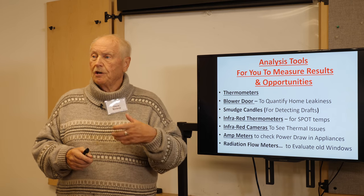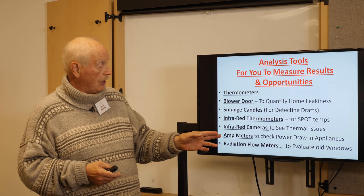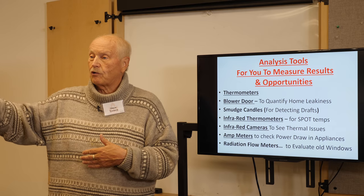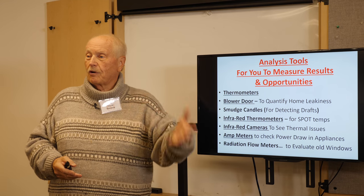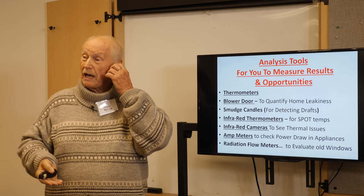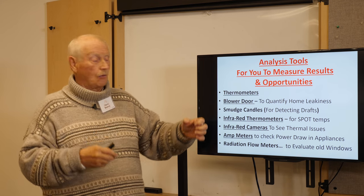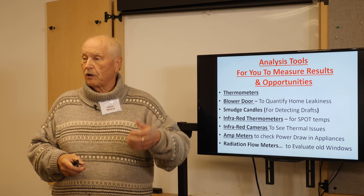Infrared thermometers, the little spot gun, and cameras to get the big picture, amp meters to see, like John did on his refrigerator, the old refrigerator versus the new refrigerator, draw 4 amps, or you were saying watts, 400 watts or 99 watts. So it'll tell you. You just plug the appliance into the wall. And then radiation flow meters to test out old windows.